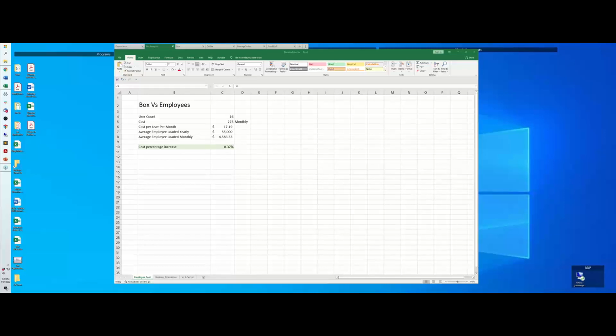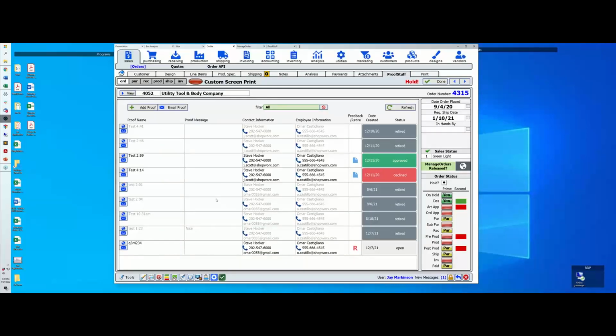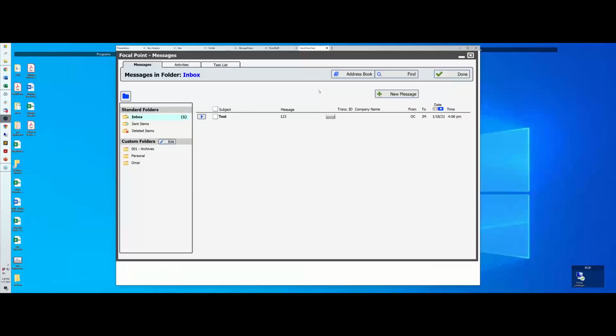Melissa asked a great question, and I know Melissa is a ShopWorks customer already because of the way she worded the question. Of course, I also know her by name, but she said, why Slack and not Focal Point? Great question. So Focal Point is an older feature that's in our on-site system. Here's the Focal Point tool. It's kind of like an internal messaging system from within on-site.